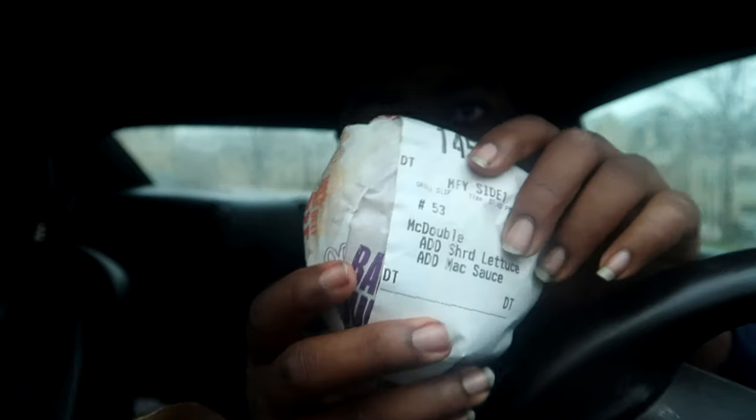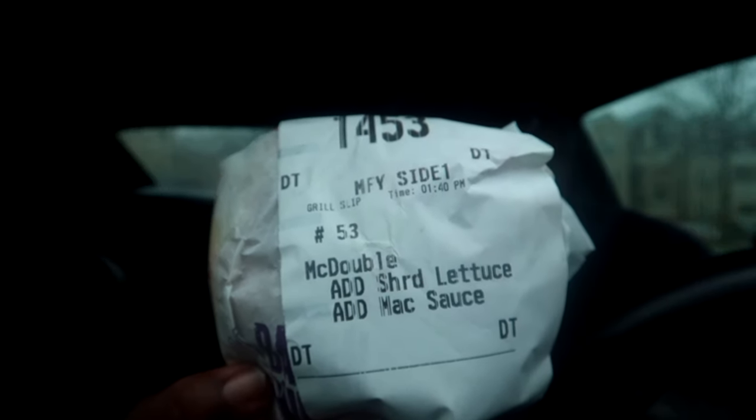Alright, now we back. We back, you know what I'm saying? We in the parking lot. Now we got these two very different items with just one change, one is supposed to make it taste like the Big Mac. Hold on, we got the Big Mac, and we got the double cheeseburger, added shredded lettuce and Big Mac sauce.